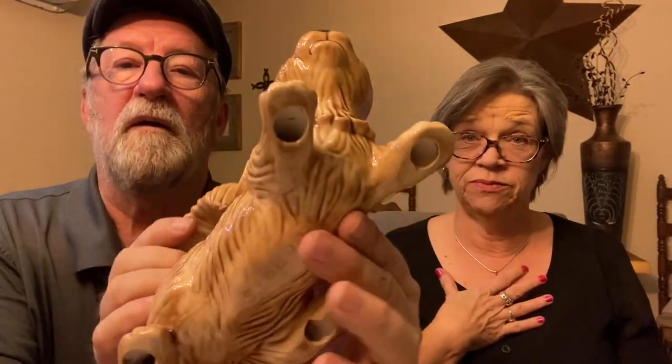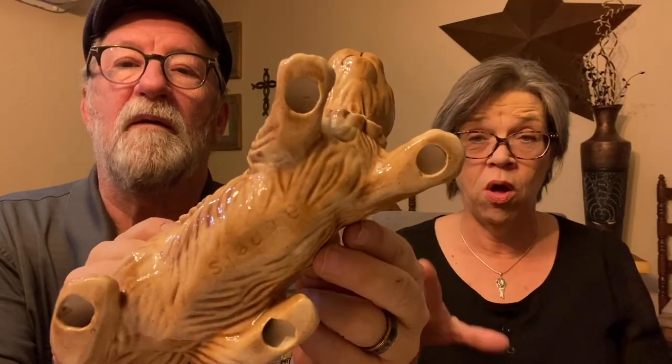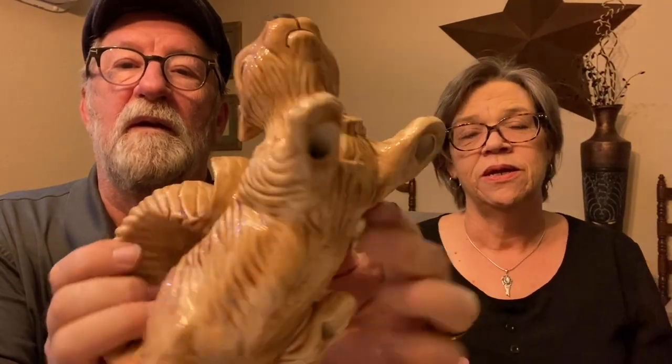Arnel. Arnels. Yeah, this is an Arnel squirrel. And we had one of these a few weeks ago and sold him already. Now we have another one. They were exactly the same except the one we had before was gray. This one's brown. Now, I'm told that people put these on their tree trunks. That's why they have four holes on the paws, so they can be hung.